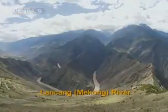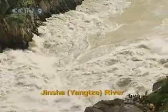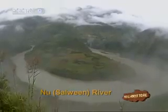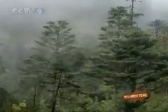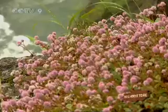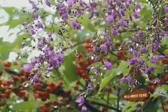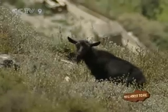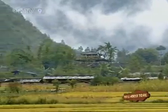The Lansang, Jinsha and Nu rivers run in parallel through this region from north to south for 170 kilometers, whilst miraculously never converging. This area is renowned for its diversity of flora and fauna. 34 endangered species of plant life here are under state protection. A quarter of the whole country's animal species can be found in this region, including 77 that are under state protection as well. This is also a place of cultural mix, as 16 ethnic minorities reside here.